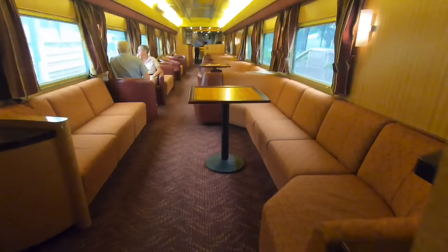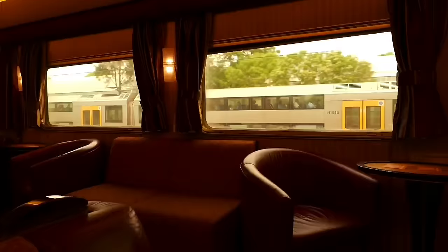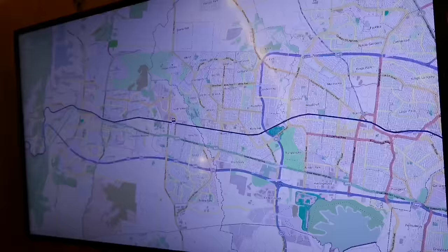Each Outback Explorer lounge is named for, well, a different Outback Explorer. Ours is named for Edward John Eyre, who tried to reach, unsuccessfully, the centre of Australia and cross the unforgiving Nullarbor Plain, which we'll be doing in luxury later in the trip.